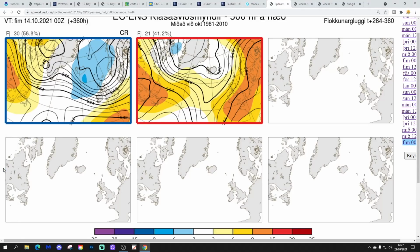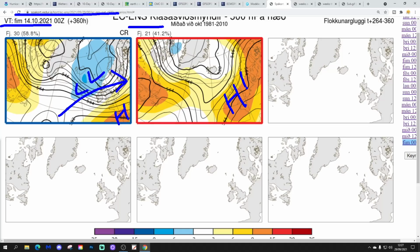In 2 weeks' time, these are the options that we've got. It gets us to the 14th of October. 30 members of the ECM ensembles have low pressure to our north, high pressure to our south, bringing in a westerly wind with that, so probably quite unsettled, especially for more northern areas. And then 21 have much stronger influence from high pressure. So even at 2 weeks out, there's the possibility we might be under high pressure, but also the possibility we might be under low pressure. This could turn out to be quite an unsettled first half to October.